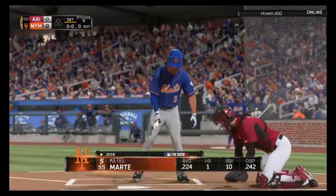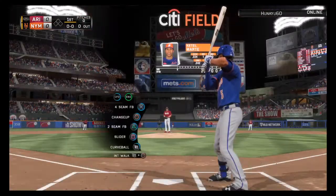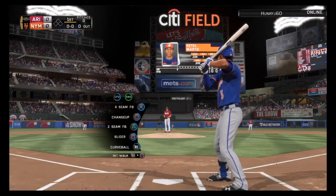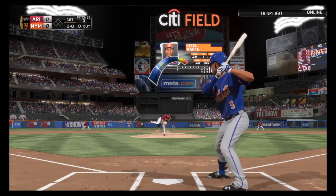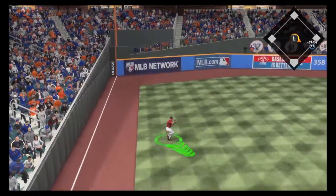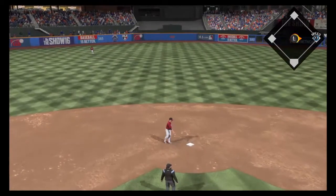Ketel Marte comes to the plate to lead things off here in the bottom half of the first, leading up for the Mets. Line drive to left, and that'll get down for a base hit. So he goes after the first pitch, and it's early trouble here this half of the inning.